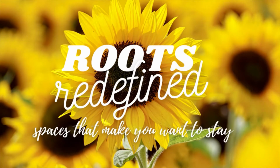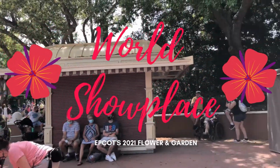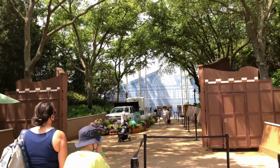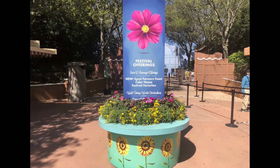Get your passport ready because today we are taking you through the World Showplace at Epcot's 2021 International Flower and Garden Festival. Now, while the World Showplace isn't highlighted as a topiary or garden destination, we think you'll find it well worth a visit.